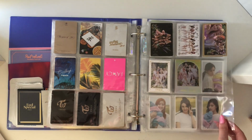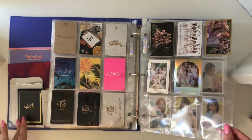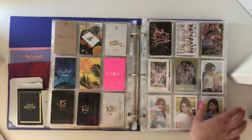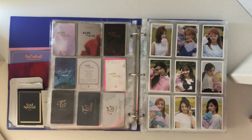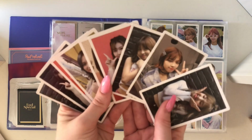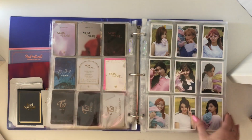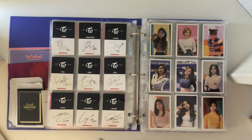Beautiful. Okay, so that was all of the group cards, which I really like. I like that the MOST card will be in the middle because it's a little bit bigger. Awesome. And then the next thing I have to put away is my Twicetagram monograph set. So that will fit in right here.